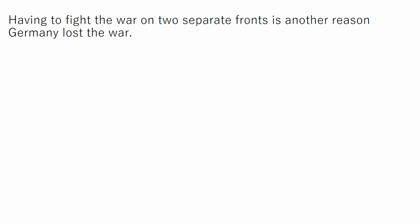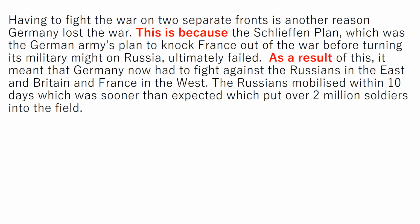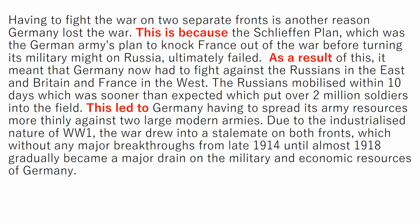Having to fight the war on 2 separate fronts is another reason Germany lost the war. This is because the Schlieffen Plan, which was the German army's plan to knock France out of the war before turning its military might on Russia, ultimately failed. As a result of this, Germany now had to fight against the Russians in the east and Britain and France in the west. The Russians mobilised within 10 days, which was sooner than expected, which put over 2 million soldiers into the field.